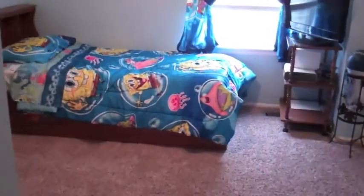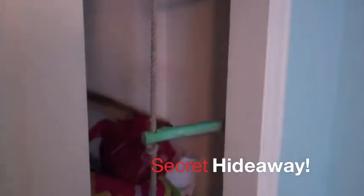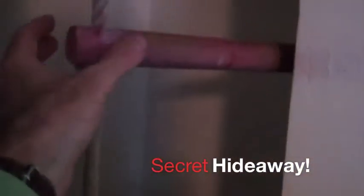And the bedroom up here is great for guests or for your kids. You've got some nice built-in shelves here. But what you've got is a little secret hideaway right up this ladder. Right up there, even a light up there. Let's check out the basement.